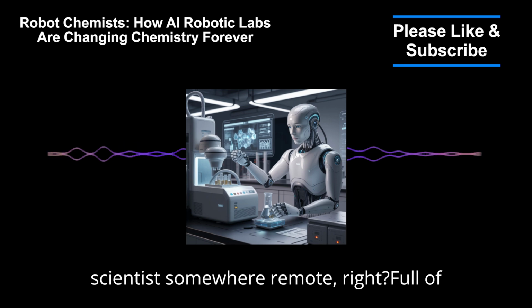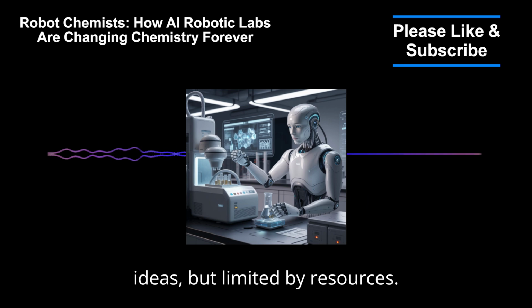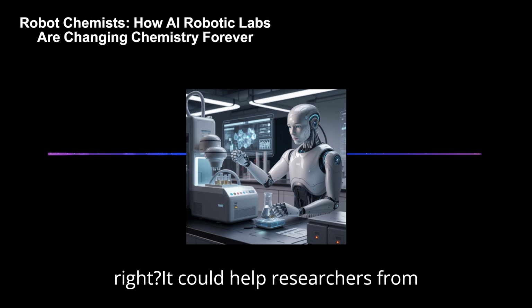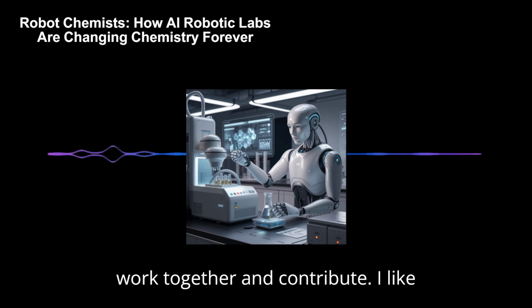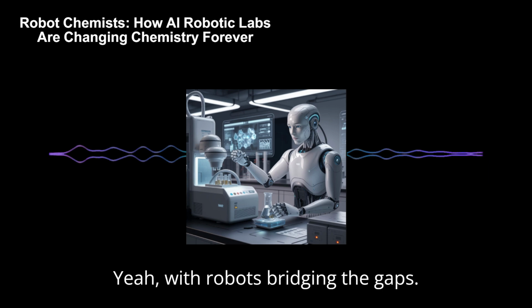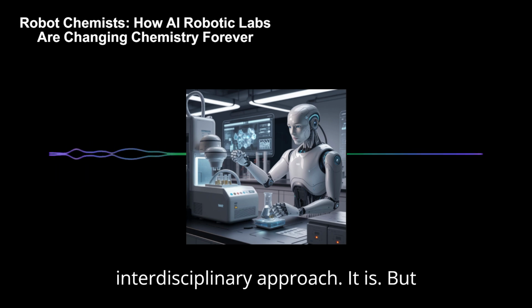Totally. Imagine a scientist somewhere remote, full of ideas but limited by resources. Exactly. These robots could let them be at the forefront of their field. For sure. It's not just geography either. Right. It could help researchers from different backgrounds work together and contribute. I like that. Imagine chemists, biologists, computer scientists all working together, with robots bridging the gaps. That's powerful. A truly interdisciplinary approach.